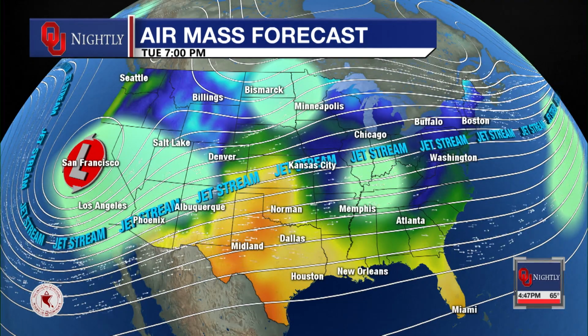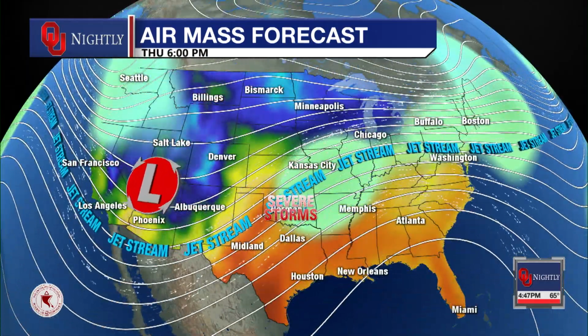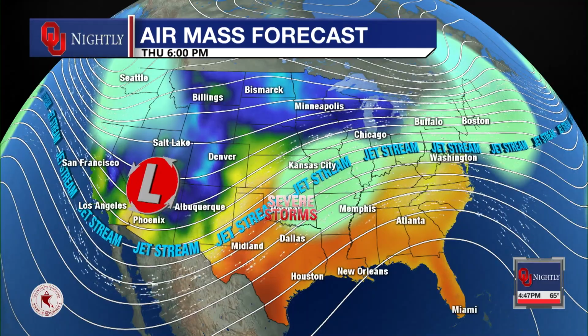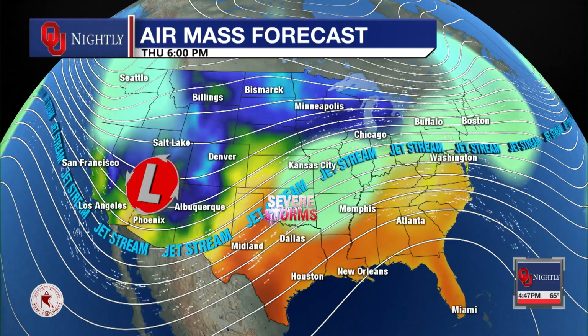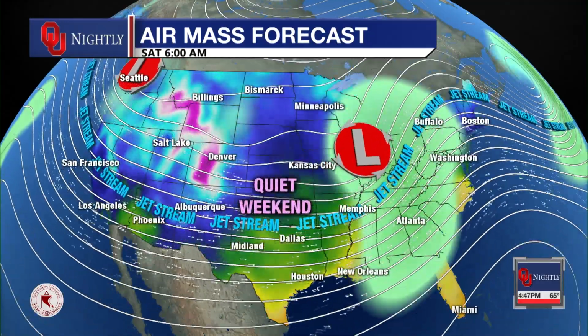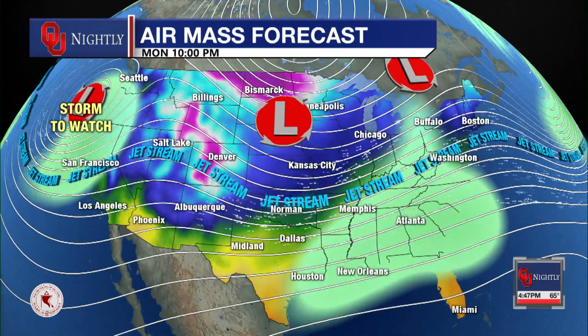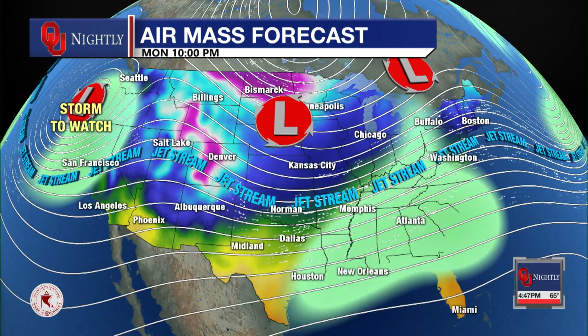All right, so coming up the next couple of days, it will be quiet here. In fact, it will be quiet today and tomorrow. Then we'll look for our chance of severe weather coming in on Thursday. Before then, thankfully, we'll pull in here for a quiet weekend. And then once that peels out of here, we'll be watching one more storm off the west coast coming up early next week. Keep our eye on that.